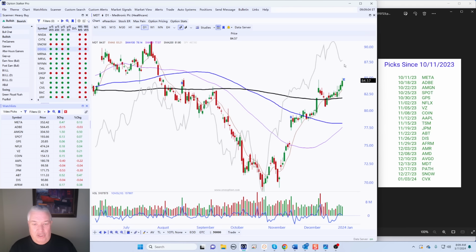I love this. Look at how the stock has been grinding higher this week when the market has done what? Sold off. Yeah, MDT is going to continue to go higher. Could this be my pick of the day? Yep, for sure it could. I love this price action in here.